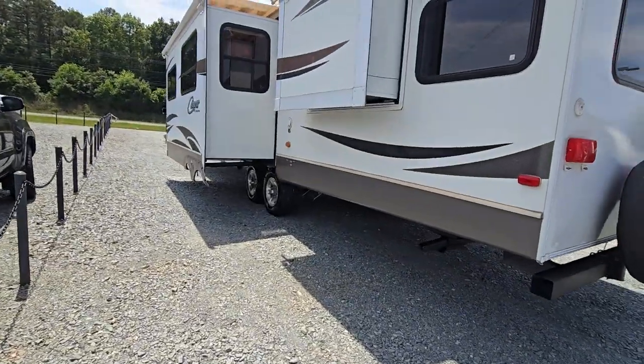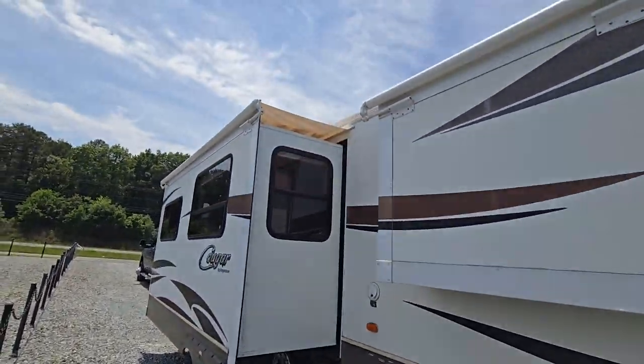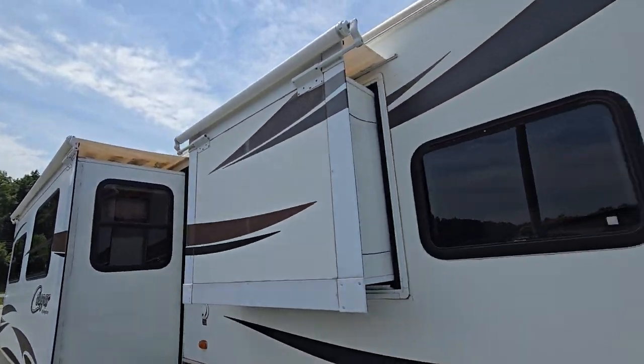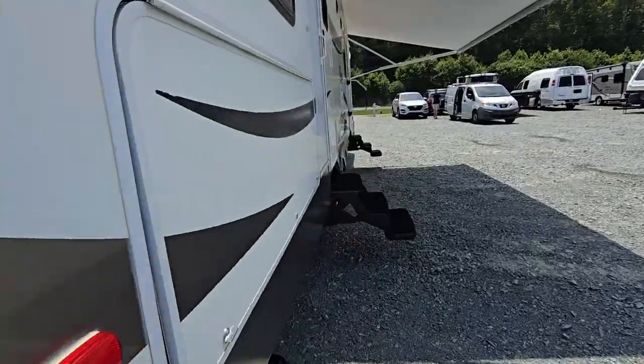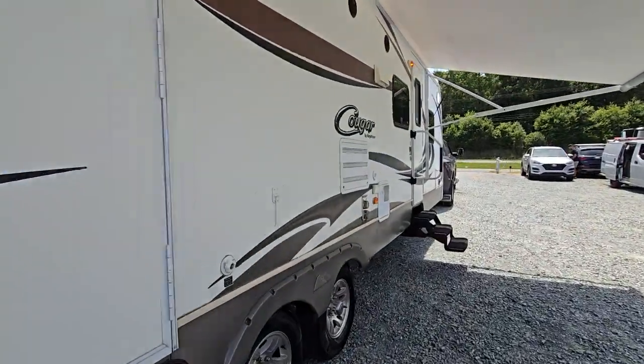Double slide out over here, guys. Paint and body is in excellent condition. Slide toppers are in excellent condition as well, guys. Let's get inside and check this thing out. I think you guys are really going to like this one.